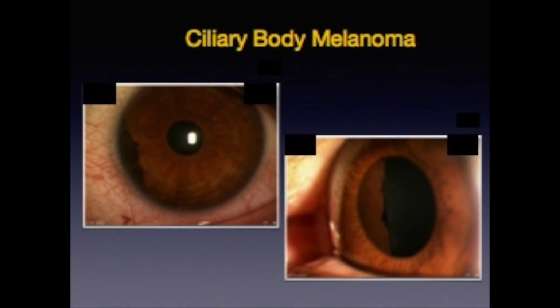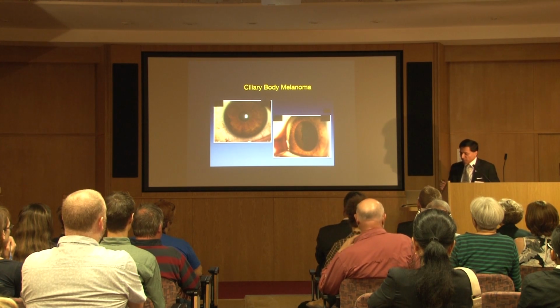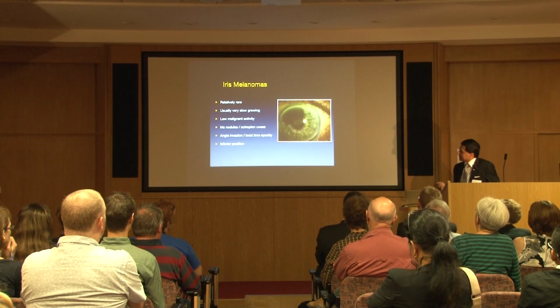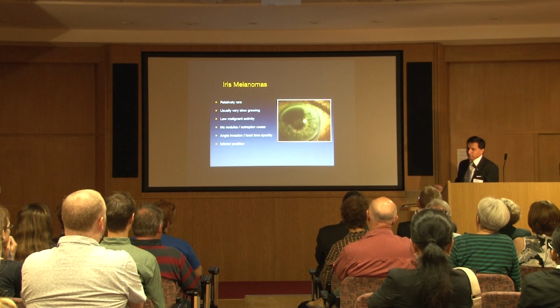The ciliary body ones are just in a location near the front of the eye, often hidden behind the iris, and sometimes you can see they grow forwards and peek out through into the front compartment. And irises are the least likely place and the best place to have a tumour if you're ever going to have one. They're usually very slow growing with a low potential for spread, tend to cause changes in the eye itself. I found a picture of one, and of course it's at the top, and it says commonly in the inferior, in the lower bit.